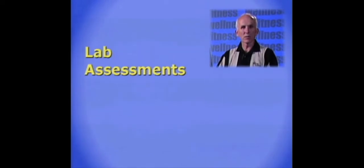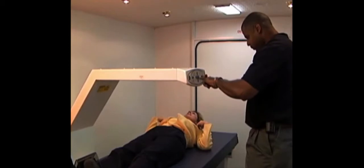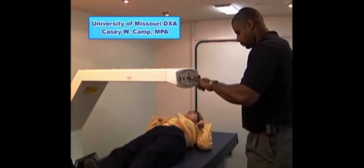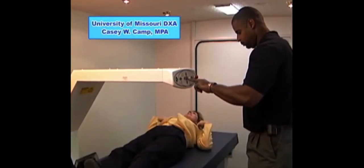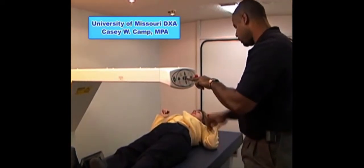Some of the lab assessments that are considered to be the best measures of body fatness or body composition include the one that is now considered to be the gold standard called DEXA, Dual Energy X-ray Absorptiometry. And this is just basically an X-ray machine that gives you cross-sectional pictures of the fat so that they can actually determine the total amount of fat in the body. So this is now considered to be the gold standard.